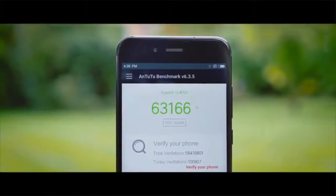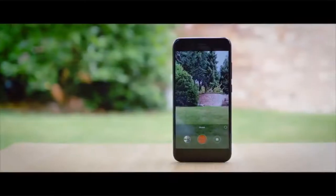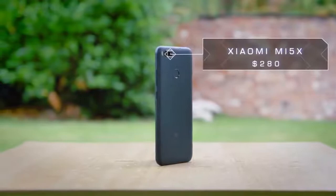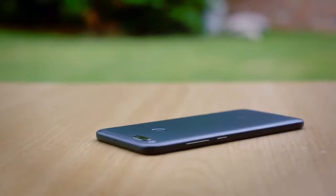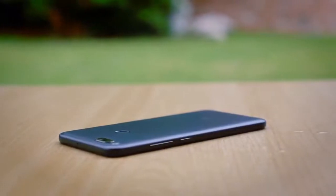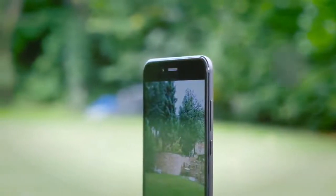This is the Xiaomi Mi 5X. It is a glimpse into the world of flagship high-end smartphones at a fraction of the price. Sliding in at just under $300, the Xiaomi Mi 5X is trying to compete in the upper mid-range smartphone market. And you'll notice almost seconds after taking it out of the box that it has the design, the build quality, and the visual appeal to give it a good head start on this mission.